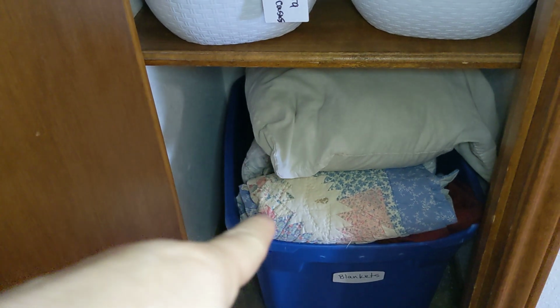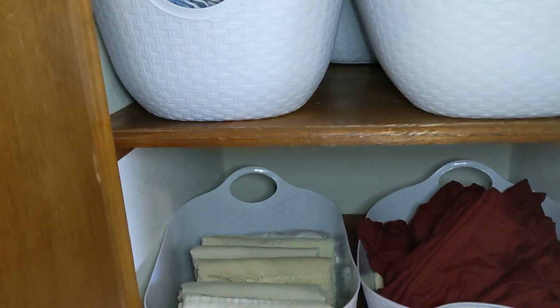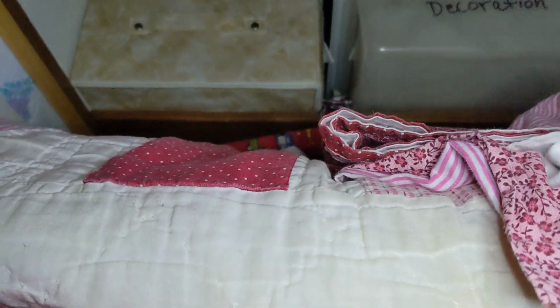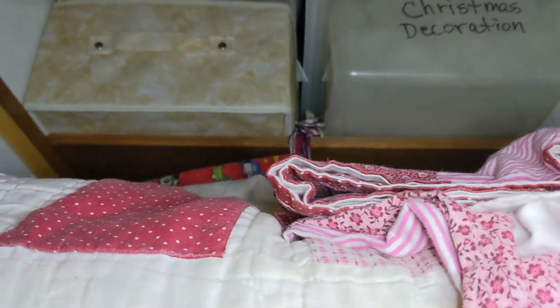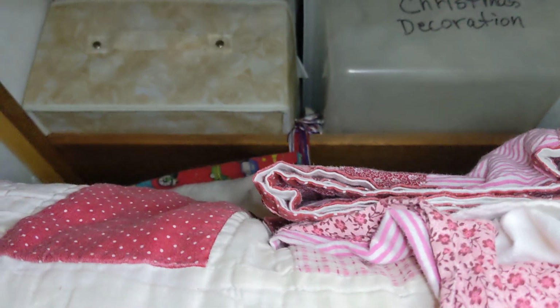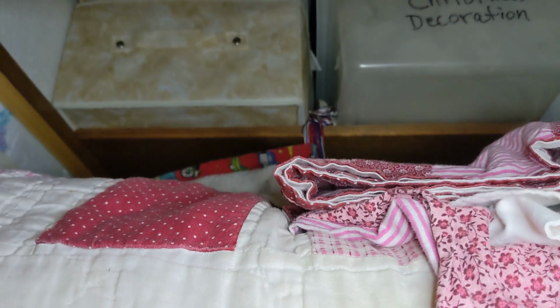I have quilts and comforters on the bottom, and then I have sheets and pillowcases, and this is where I keep my toilet paper, and this is where I have extra storage memorabilia. It says Christmas decorations, but it's really stuff: my wedding, my bridal veil, and stuff from before we were married 30 some odd years ago.